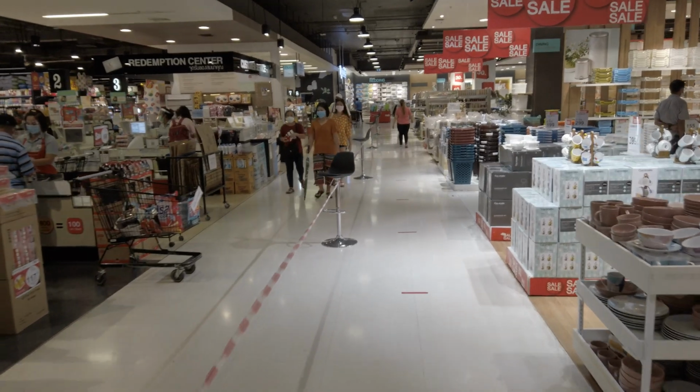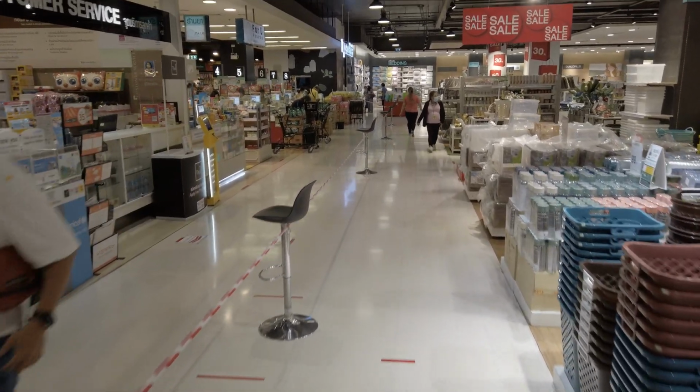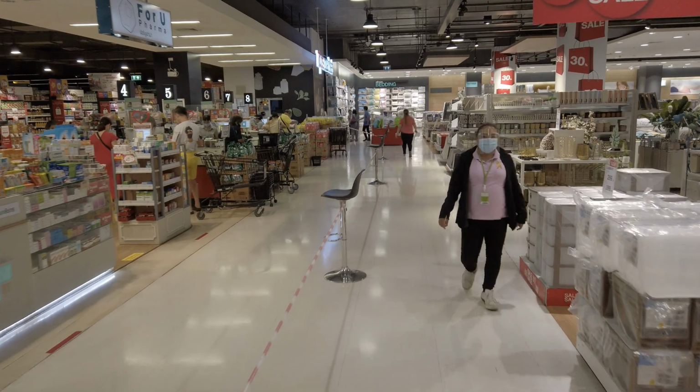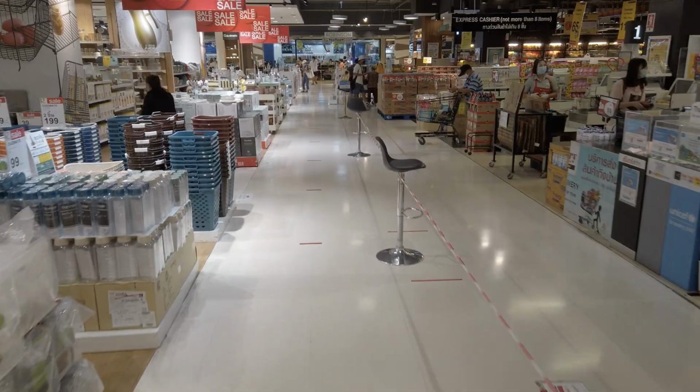Where exactly do we start to get into this place? I really don't have any idea. Maybe around the other side. I guess I have to come in from the front side. You can't come in from the side area over here. Okay. Alright, well, we'll walk around to the other side then.